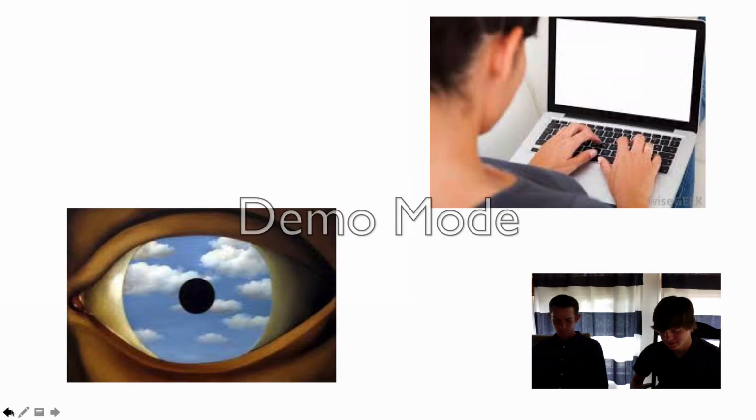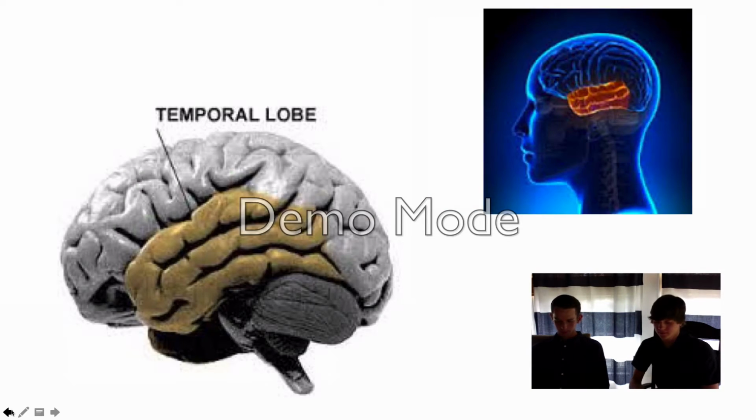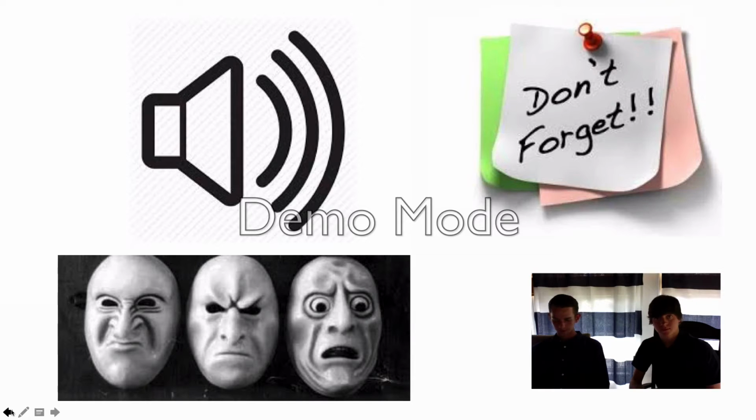Well, now that we've got that straightened out, why don't we talk about the temporal lobe? The temporal lobe, located right about here, helps to process auditory information and integrate information from the other senses.